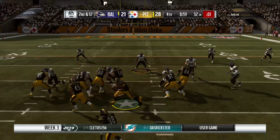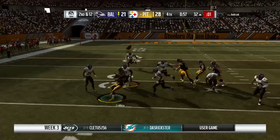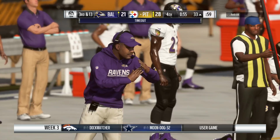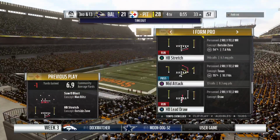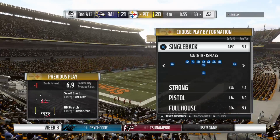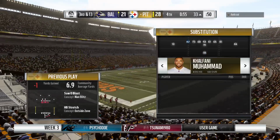Clip and save. And again, it's Collins. Slipped one tackle, but no more as he's knocked to the deck behind the line of scrimmage. And now the Ravens are going to take another timeout as the clock will stop with 55 seconds remaining in the football game.